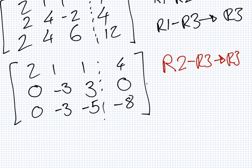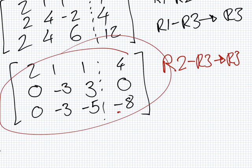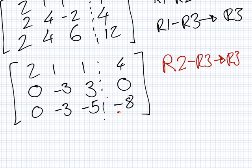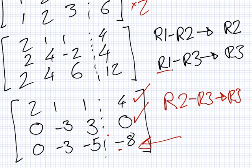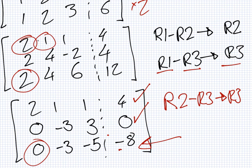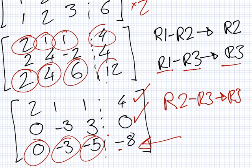Oh, this one? In other words, this whole thing. No, I understand how you got the answer was the first two. This one's okay? Yes. It's this one. That one is row 1 minus row 3, and I put the answer on 3. So for example, 2 minus 2, 0. 1 minus 4, minus 3. 1 minus 6, minus 5, and 4 minus 12, minus 8.